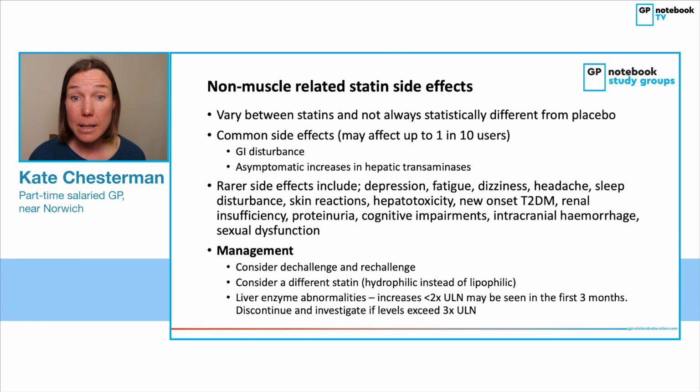In terms of rises in liver enzymes, increases up to 2 times the upper limit of normal might be seen in the first 3 months, but we should be discontinuing statins and investigating those rises in hepatic transaminases if the levels exceed more than 3 times the upper limit of normal.